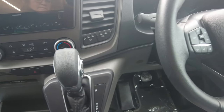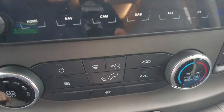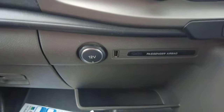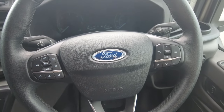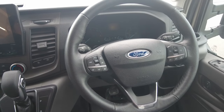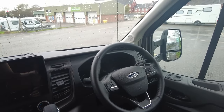You've got AC just below that, so air conditioning for the cab. You've got USB connections, 12 volt connections, cruise control, multi-function steering wheel, everything you expect from a normal car. Automatic headlights as well, so really like a car, shall I say. You've got electric windows and electric adjustable wing mirrors.